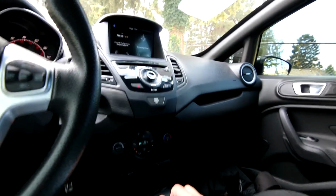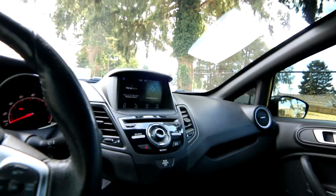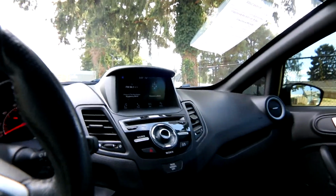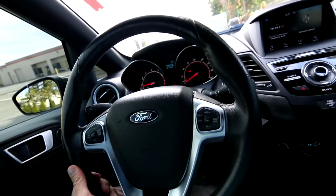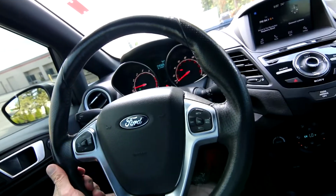Automatic climate control, great little stereo with an infotainment system, Sony stereo system, HD radio, nice leather wrap steering wheel, very contoured, feels wonderful in your hands.